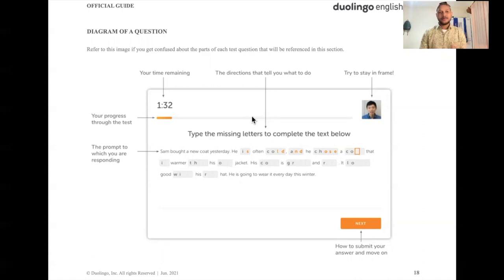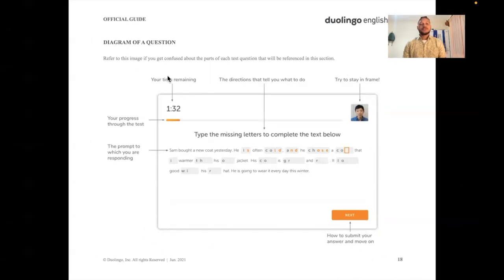This is the diagram. Here you have your timing, that for each question, this time will appear. And then these are the directions that tell you what to do. For every question that appears, this direction will tell you what you need. So this is a diagram of how the website interface looks, and everything you need to know about the questions is here. But this is a representation of one of the question types.